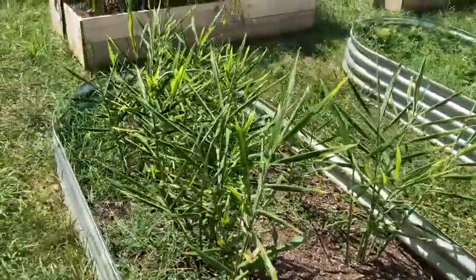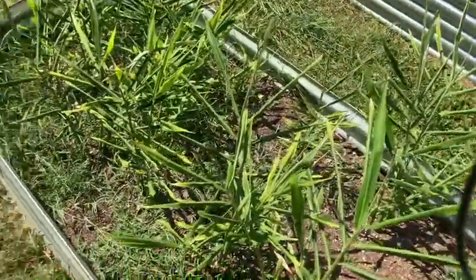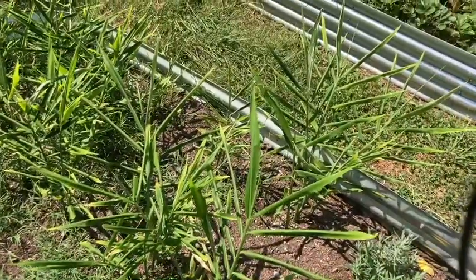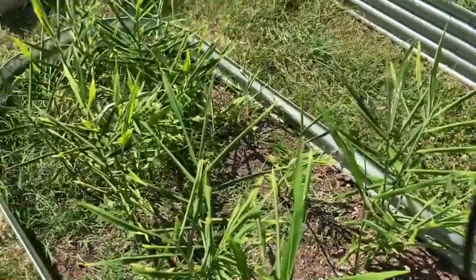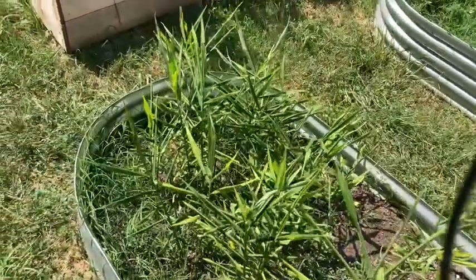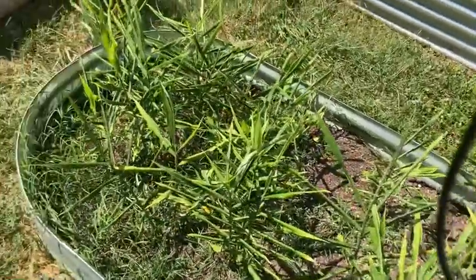Right behind that is our ginger, which I absolutely love ginger. So I really love Asian cooking, really love Thai food, Vietnamese. And there's a lot of fresh ginger in a lot of those recipes, so having our own fresh ginger from the garden will be incredible.